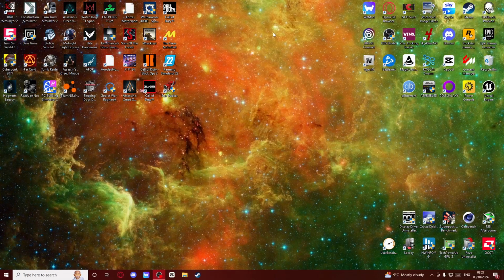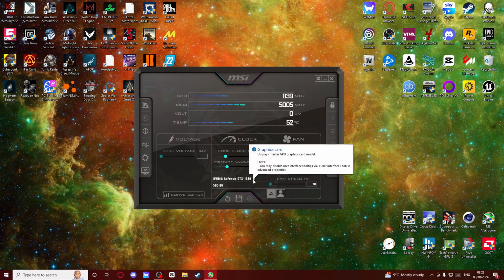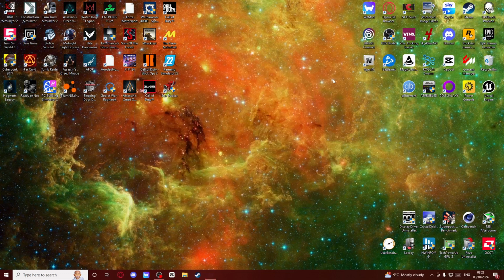And we're back. So we've got the 1080 Ti installed. I installed the drivers. I'm going to have a look on Afterburner. You can see there GeForce GTX 1080 Ti, whereas like someone pointed out in the last video, it said generic Windows adapter or something there. I can't remember what it said. So yeah, drivers are all installed.